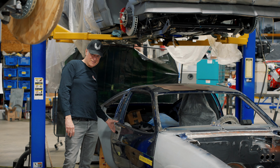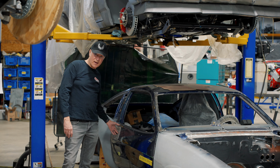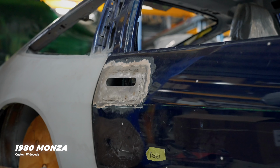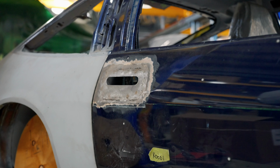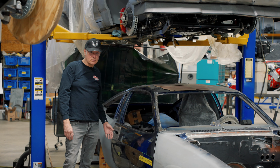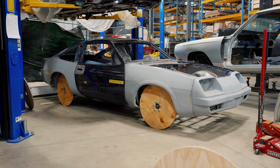Well, we have fitted Aston Martin door handles to this Chevy Monza. However, that did create a problem where we did have to change the door latches to a bear claw design, and we're working on that now as well. So still moving forward progress and waiting for that engine to come back.